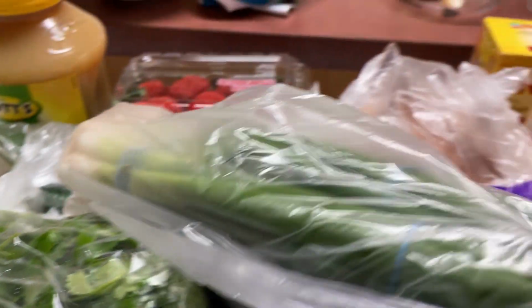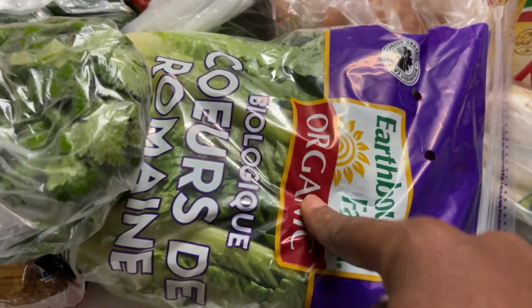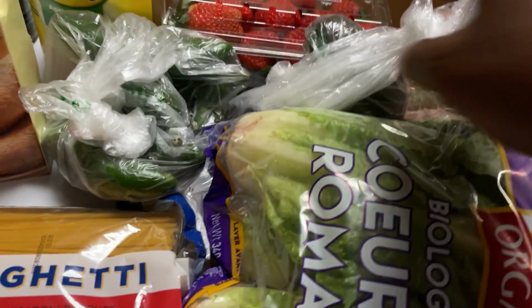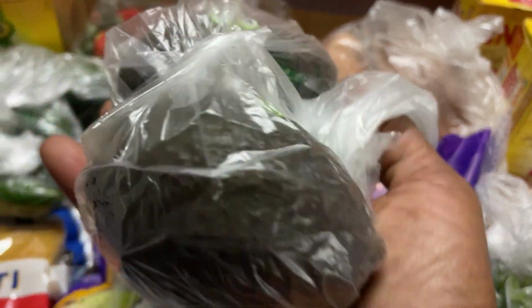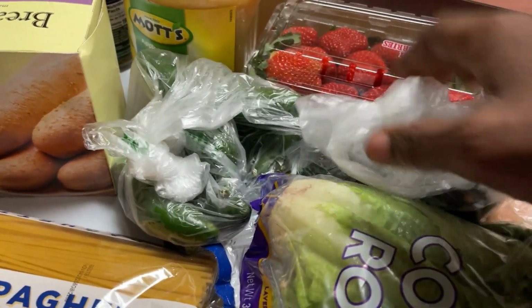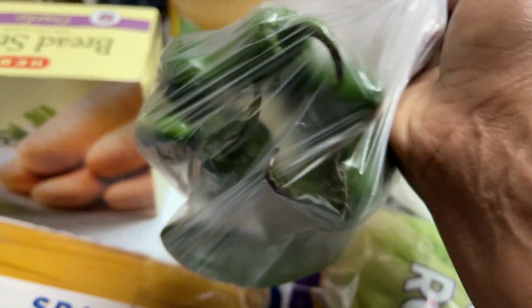Cilantro, we got green onions, we got lettuce. Y'all, I keep this kind of lettuce. I keep cilantro and we keep green onions. Got some avocado for this sandwich I'm supposed to make. And jalapenos. I keep these on deck also.